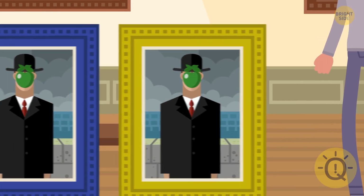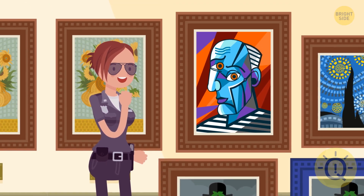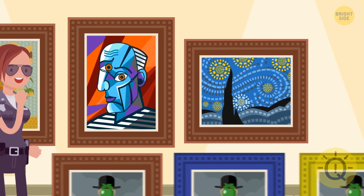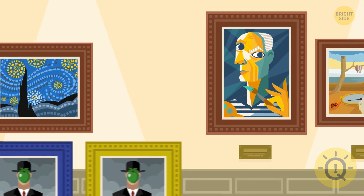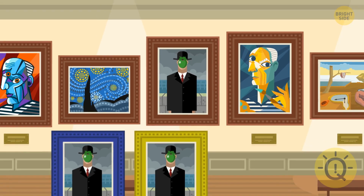Do you see that each painting has a different frame? But only one of them is similar to the frames of other paintings in the museum. And since this museum is known to use the same style of frames, this one is the original painting.